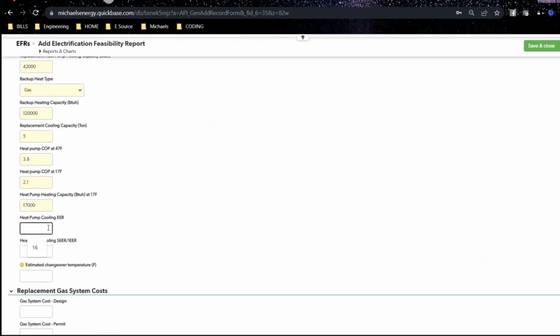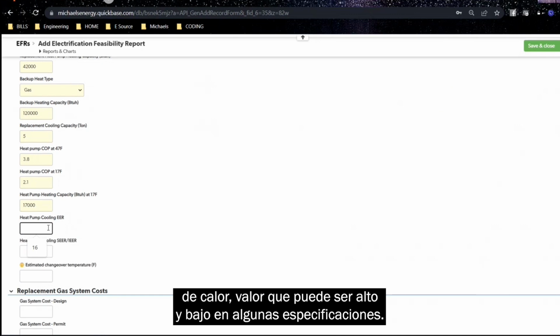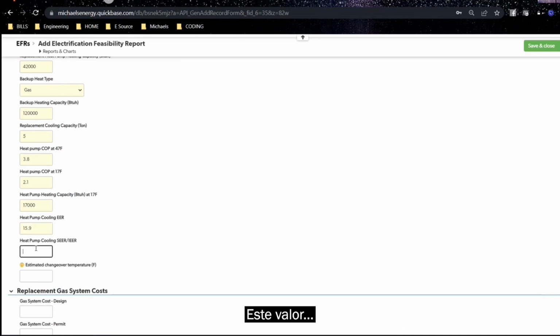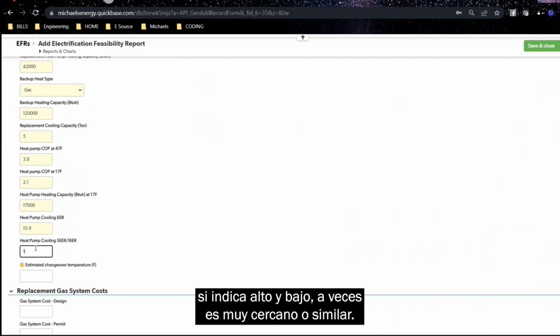And then this is the heat pump cooling EER. You might get a high and a low value in some specs. I just want the high EER. In this case, it's 15.9, I believe. And then your SEER or IEER. If you have a high and low, sometimes it's very close or very similar.